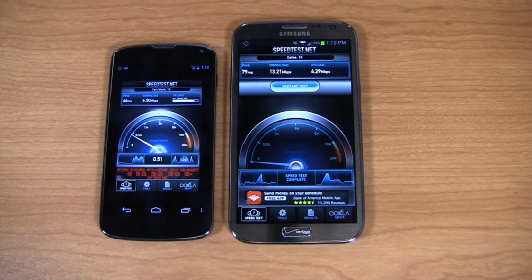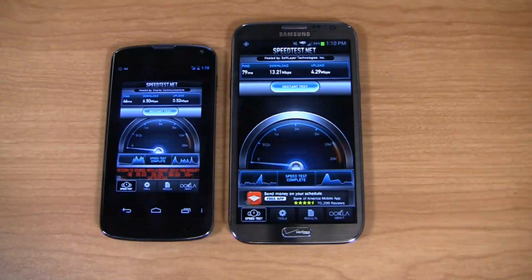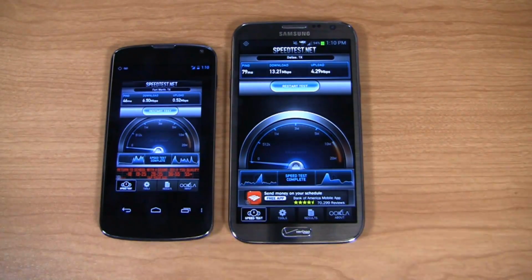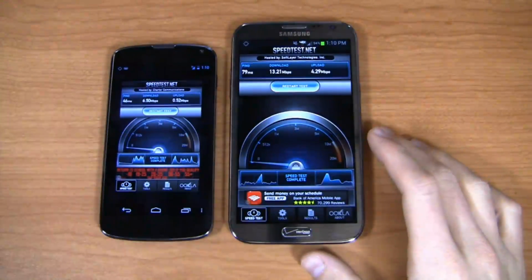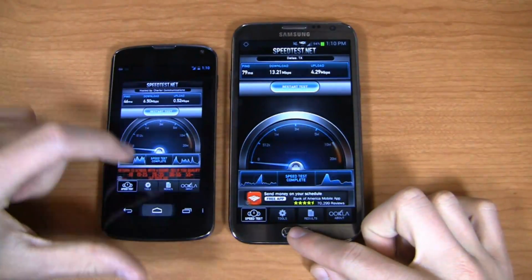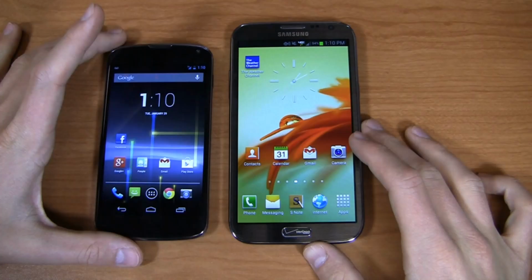Some it doesn't work so well, but what I do like about the Verizon side is at least they guarantee a download speed and an upload speed, or at least a range of speeds. Whereas T-Mobile, it can vary. I've seen it as high, like I said, as 20 megabits per second on HSPA Plus, 42 megabits per second. So not bad by any means. Both of these are respectable speeds. The upload speed is a little slow over here at 0.52 megabits per second, but otherwise, very respectable all around.